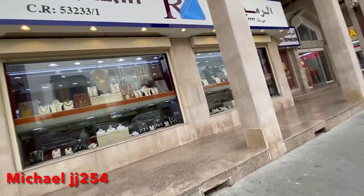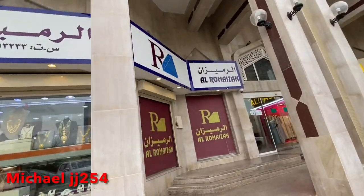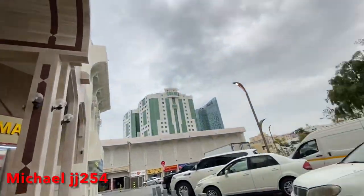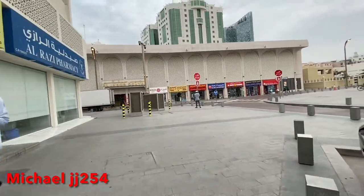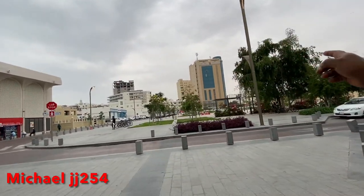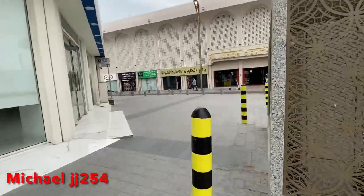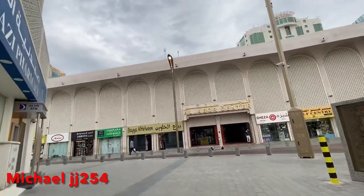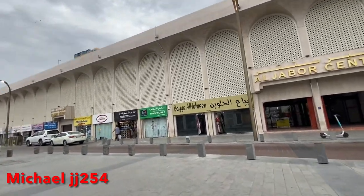Jewelries, gold and everything. This is another shop over here. At Romainza, they sell gold and many other things over there, which is totally cool. So, you know what I like about today? This weather is favoring me. It's another ground over there. Very nice one. Wow. Here now, let's tour this place. Arabic things, Arabic name.